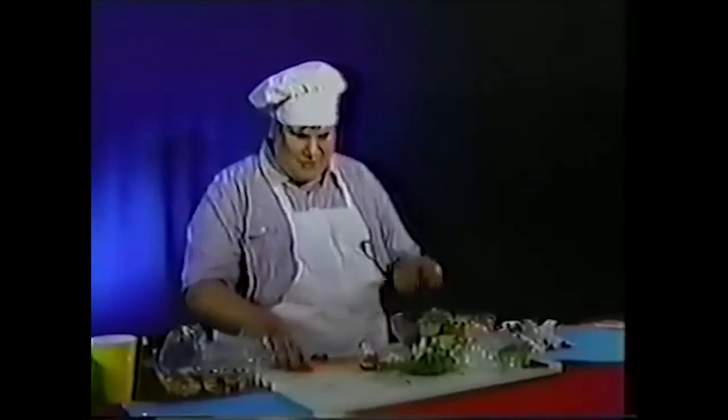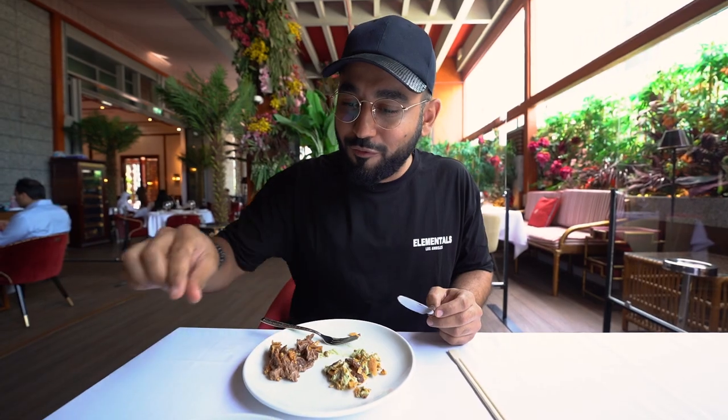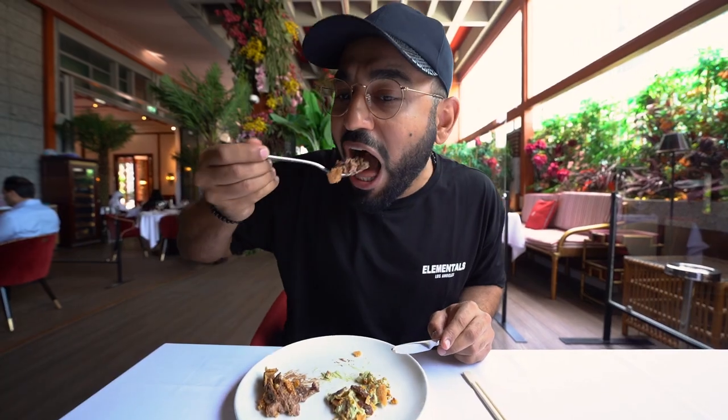Oh my God. What is in this? Oh my God. So good. That green tea mousse and the fortune cookie's actual biscuit is so crunchy. Oh my God, so good. Let's try this chocolate.